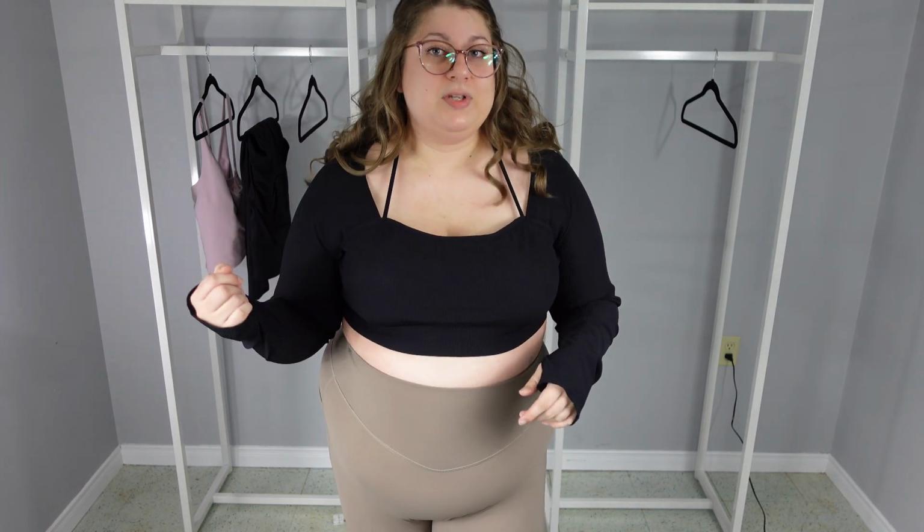I love this. It's got the thumb holes. It's not like a true halter neck, but it gives this shirt just that little something to make it so cute. I love this little detail. It doesn't have the built-in bra, but it does have the cups again. Remove them through the sides, easy peasy. I am wearing my bra with it currently.